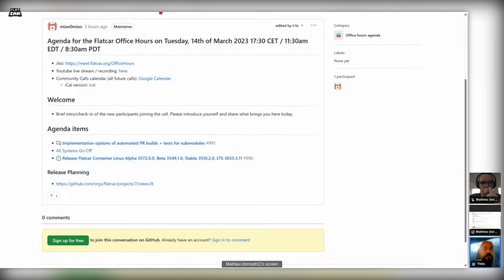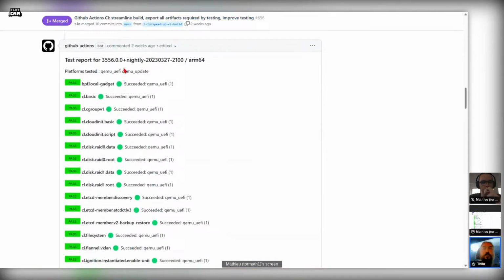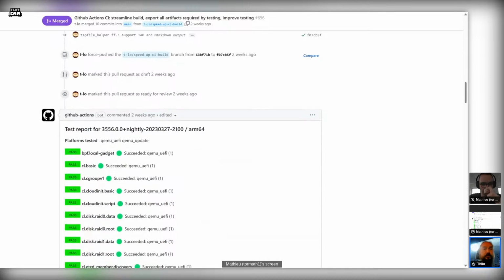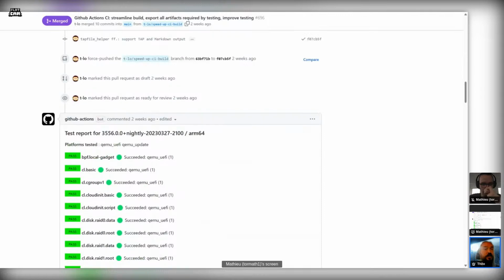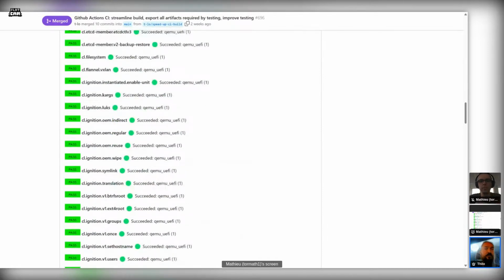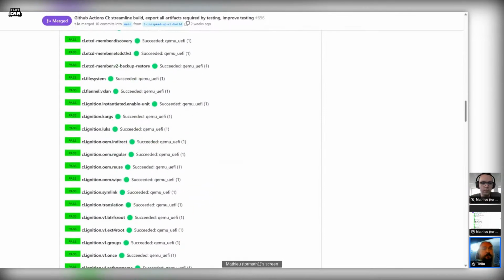We've added automated PR builds and tests for our main distribution repository, which is for legacy reasons called the scripts repo. That PR has been merged and is active for every PR on the scripts repo that either has reviewers assigned or is ready for review. We will run an automated operating system image build, both ARM64 and AMD64, and we'll run our full suite of tests for the QEMU provider.